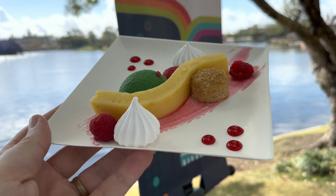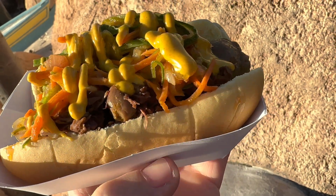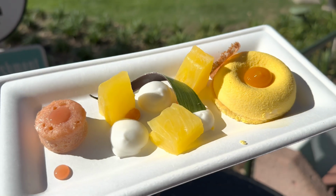A lot of people think of the Food and Wine Festival when they think of a good festival for eating, but actually Festival of the Arts is my favorite for food. The reason for that is the food offerings here are a lot more creative and inventive. There's more unusual flavor combinations, and I just love how beautifully everything is plated for this festival. But there's so much more than food.